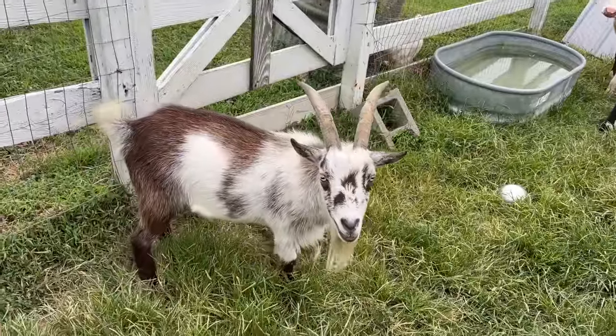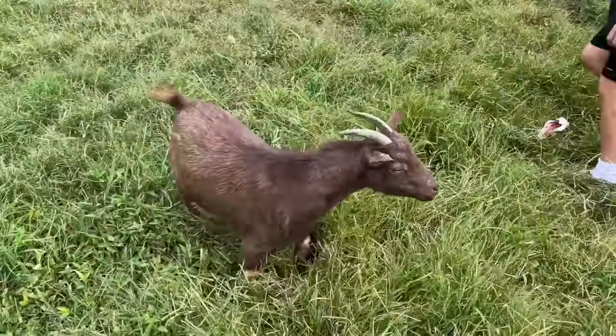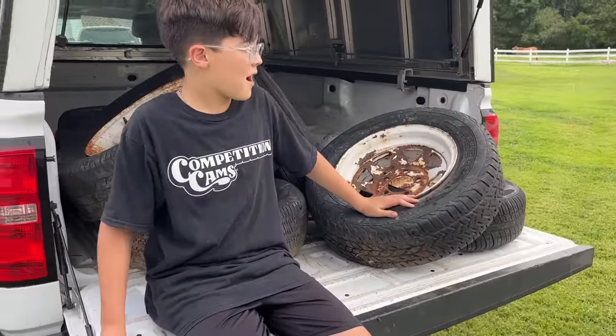Rocky, we still need some more small Ford pattern. You got any? That's a new goat. What's up, new goat? She got a name? I don't know. Can't keep up. We got everything loaded up we can find down here.